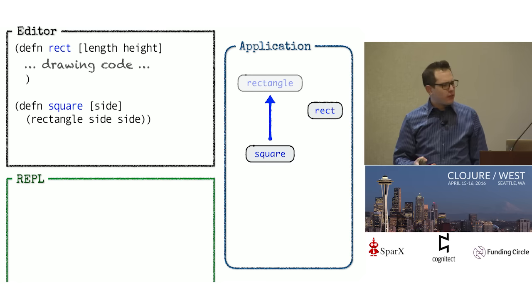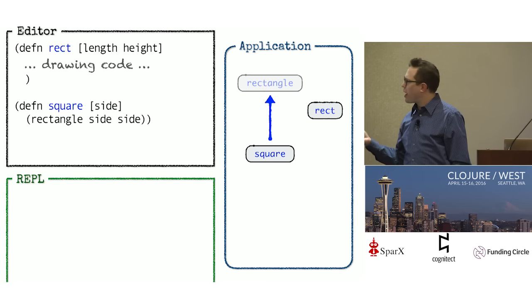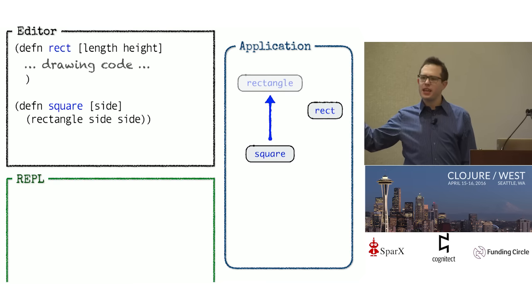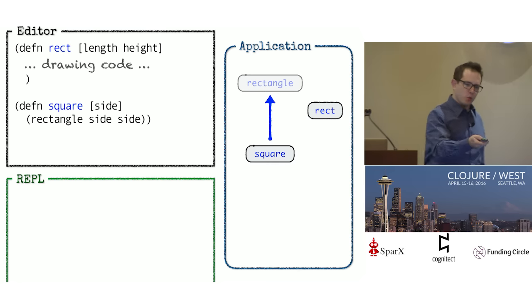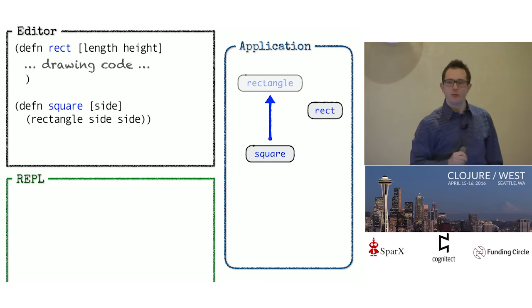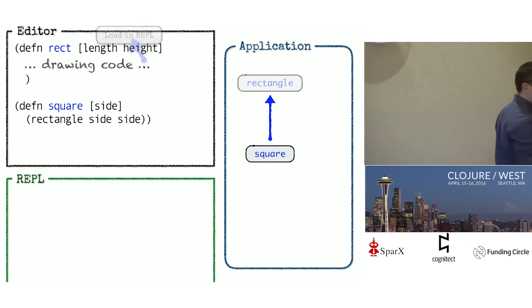And because I've got the same name, square, that function just replaced the definition that was there before, but I didn't say anything about rectangle. I didn't tell Clojure that the rect function is the replacement for rectangle. And of course, Java's garbage collected, so it's not going to discard that rectangle function if I didn't tell it to.